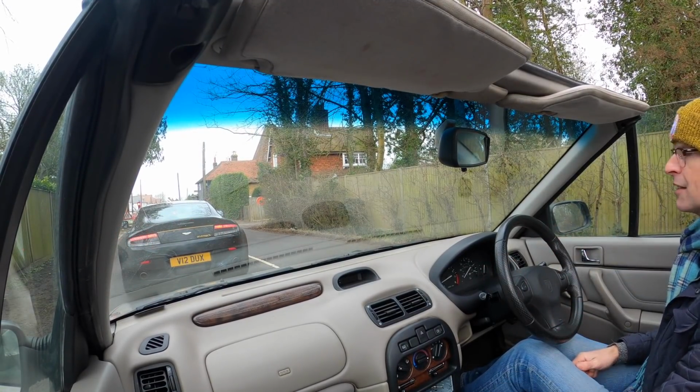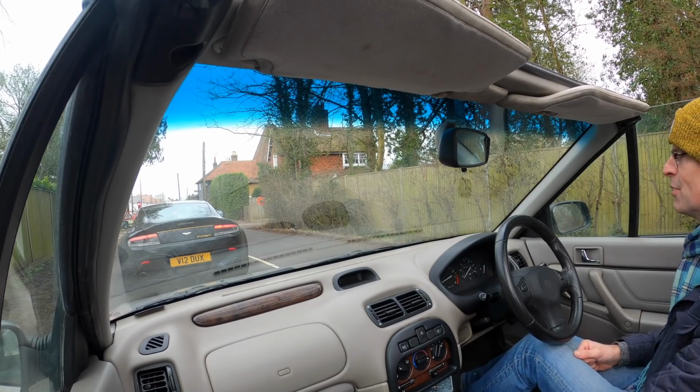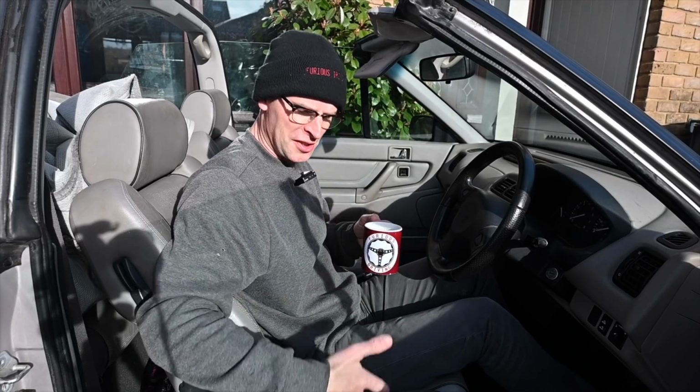Now that is a nice car in front. Aston Martin V12 Vantage S. Well, I'm back at home again and once again ensconced in the leather-clad comfort of Quentin's interior.